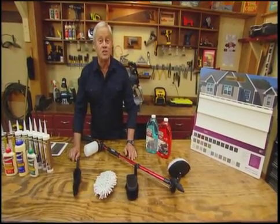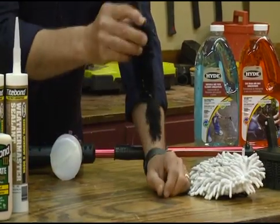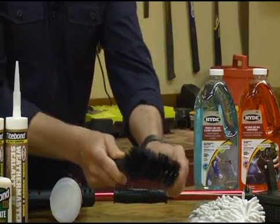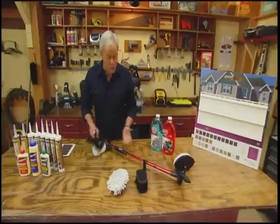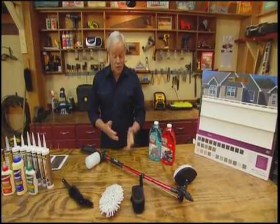But one of the attachments they have that I really think a lot of people could use trying to clean their decks and trying to get between the deck boards, this is all you need in order to clean that. And then the spindles and balusters that you have around the deck, hey, just take this, bend it like this, and you're able to clean around it as well. That's a pretty cool thing here, and Hyde has all of this in an assortment pack. Costs less than $50. So it's a great way to clean.